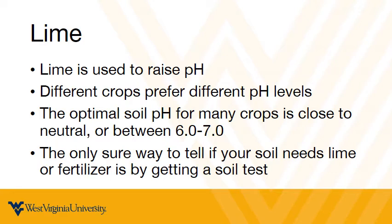So now we're going to talk about lime. Lime is an additive that we use to raise the pH of the soil. Different crops prefer different pH levels, so it's important to research the type of crop that you're growing and the type of pH it prefers. Blueberries are a really good example. Blueberries really like acid soils, meaning they like a pH to be quite low, closer to 4 or 5. The optimal soil pH for many crops is much closer to neutral, or between 6.0 to 7.0. We all learned about the pH scale in school. It's acid if it's lower on the scale, and it's alkaline if it's higher on the scale, and our crops typically like to be in the middle of that scale.